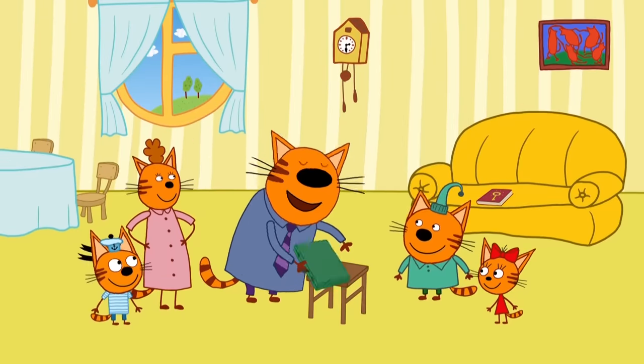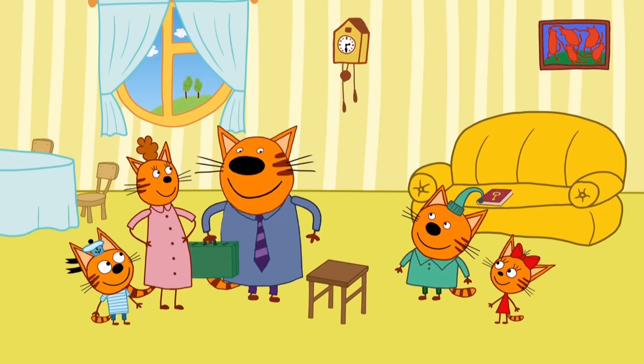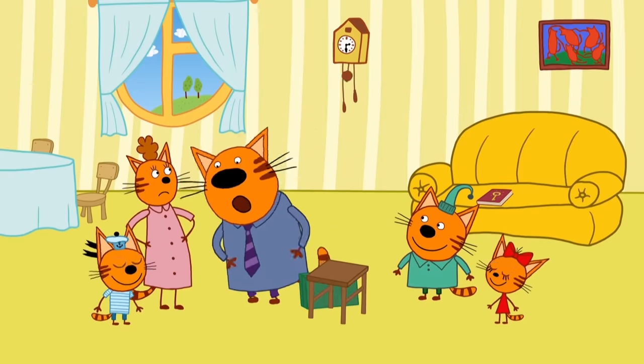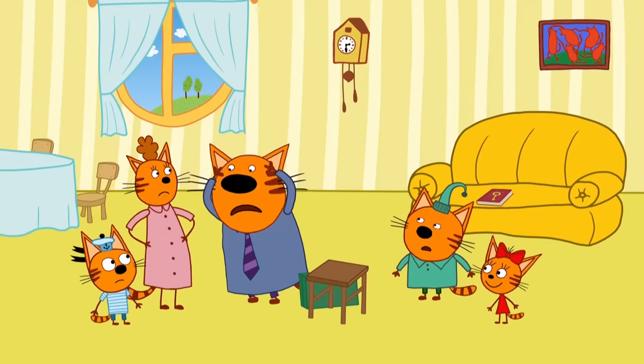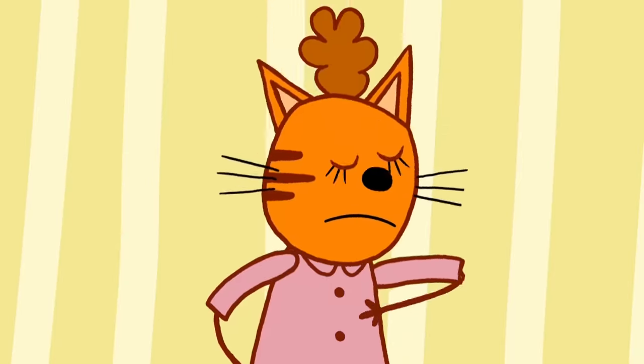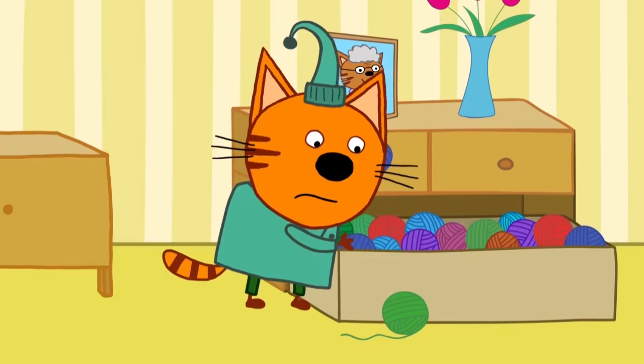Now I'm all ready to go. Oh, wow, there's just a half hour till the train leaves. I'll just grab my ticket. Oh, my whiskers! I lost my ticket! Right, just stay calm. Now, kittens, let's search for Daddy's ticket.